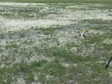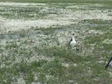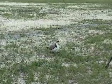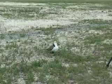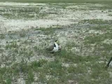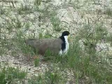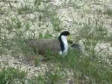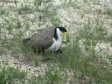However, the attentive parent sees the problem and races back to stop the chick wandering off. A minute later, her calls soften as she becomes reassured that no threat is imminent, and the chick can now return to her warm protective wing.